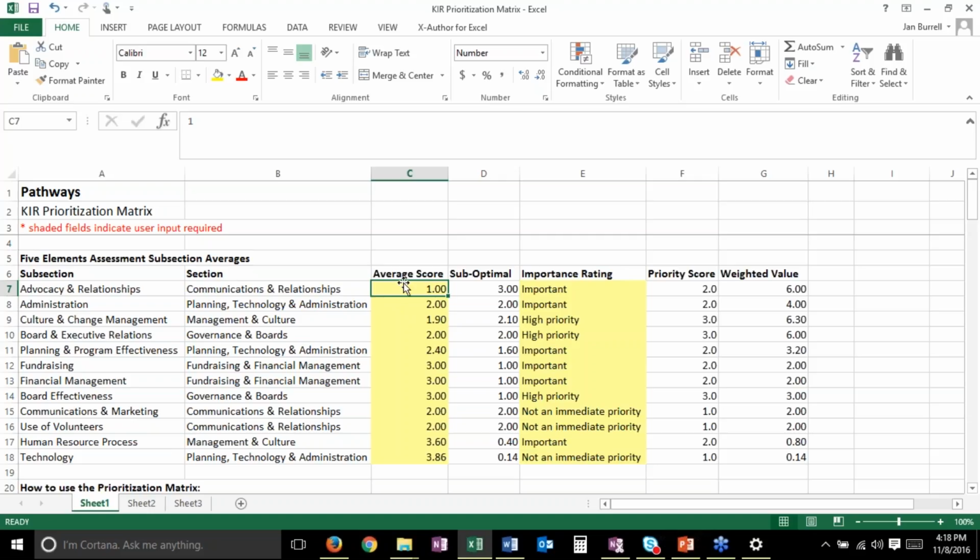The way the spreadsheet is set up is that for each subsection of the 5 elements assessment, we ask that you put the average score for each subsection in the row indicated. That score will come up with what would be deemed a suboptimal score. That suboptimal score, if you look up in the formula bar, is 4, the best score one can achieve in each subsection, minus the average score. So in this example, the suboptimal for the subsection advocacy and relationships would be 3.